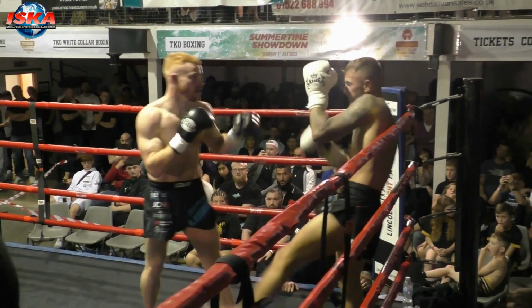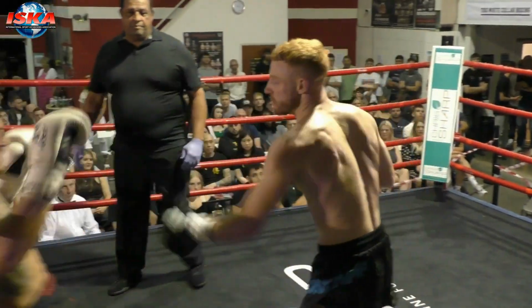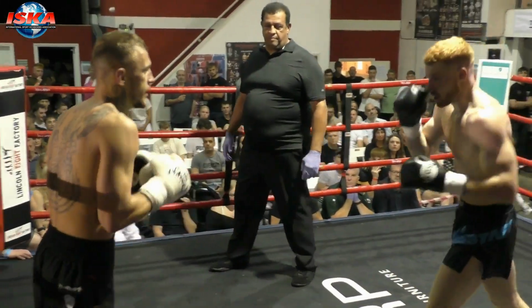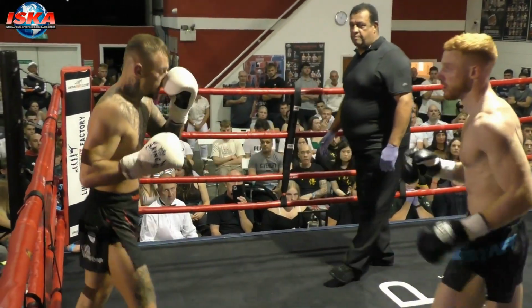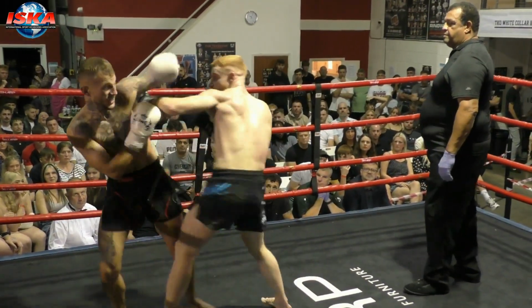Some boxers happy to fight on the counter. Nathan, very smooth and fluid on the counter. And the style of this bout, you feel, is suiting both men. They're happy to fight at this pace, this style, and both look for the openings.